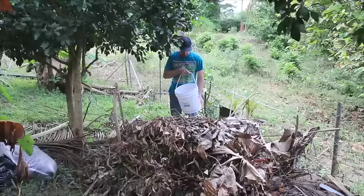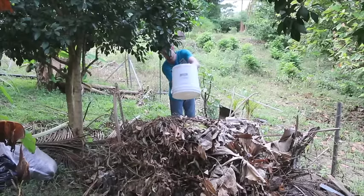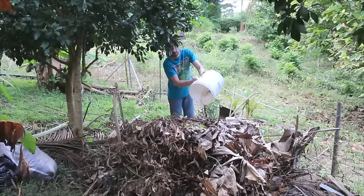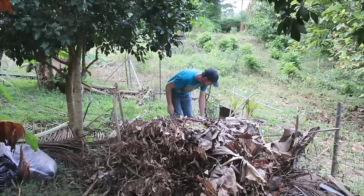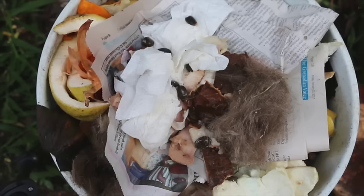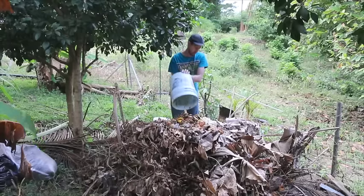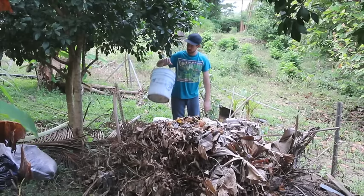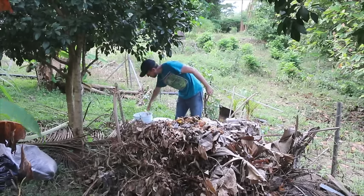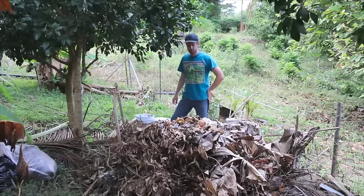I have this, which has fish heads and pieces in it, and spoiled oatmeal the children didn't eat. This has newspapers and citrus peelings and hair from haircuts and coffee grounds, pork bones, eggshells. All this stuff will break down. It will all break down and it all provides soil fertility.